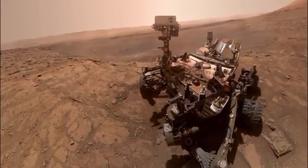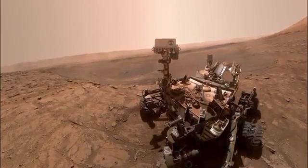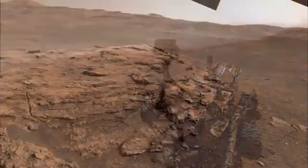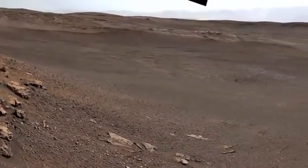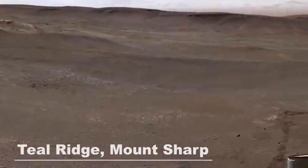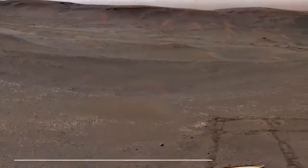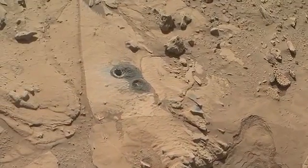57 individual images are then stitched together, and the arm is digitally removed from the final image, providing a perfect view of Curiosity. As Curiosity traverses the clay-bearing unit, it comes across a site named Teal Ridge. The samples that Curiosity took in the clay-bearing unit have proved to contain the most amount of clay ever found on Mars, which signals a strong presence of water in the ancient past.